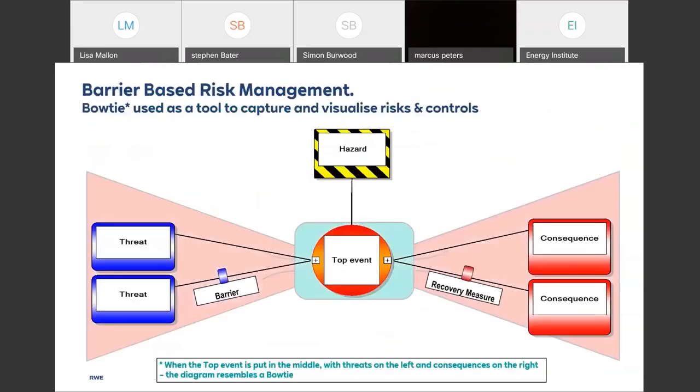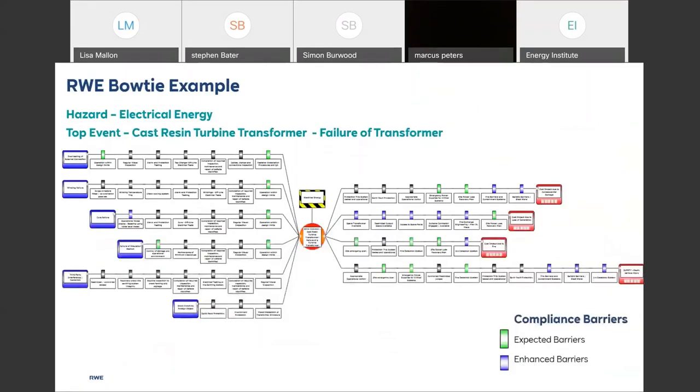When you look at the bow tie and how a bow tie forms, it ends up looking like that. And that's a live example of one of our bow ties. What we're really looking at in the green boxes are the expected barriers. The blue boxes are enhanced barriers that we want to put in place. The black barriers are the ones that are already there.